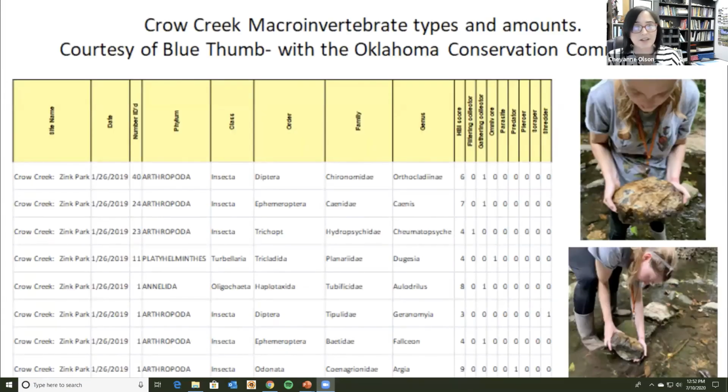Last student couldn't be here today, so I'm just going to share very briefly about the work she's doing. Her name is Emma Stock, and she is actually out at Crow Creek doing macro invertebrate collections. And so she's working very close with Blue Thumb to try and compare macro invertebrate diversity to water quality. So these are just some various ways in which students locally have worked directly with Blue Thumb, a citizen science program, and have been able to take that data and incorporate it in their education as a project.